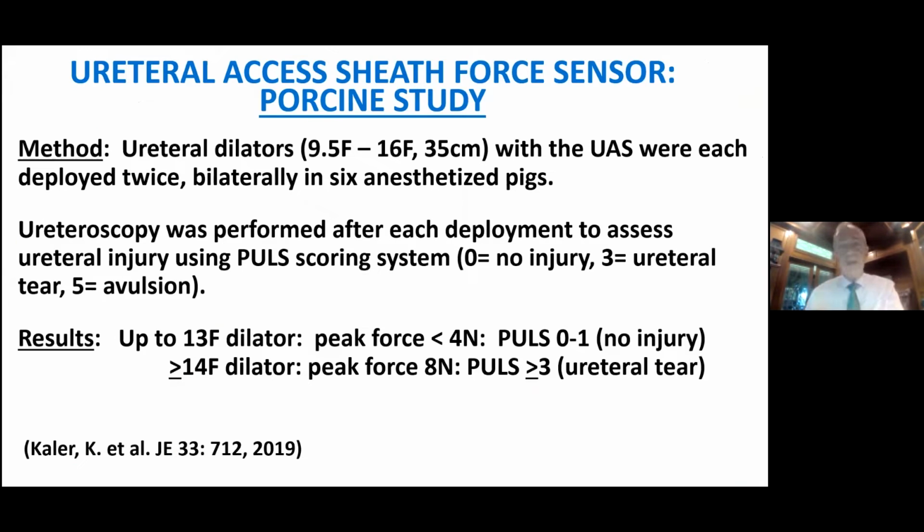We first took this into pigs to study, again, how much force does it take to split a porcine ureter. And in this study, we were able to show that if the dilator was 14 French or greater, at a force of 8 newtons, you began to see ureteral tears. Conversely, if the force was less than 4 newtons, we were not seeing any injury.